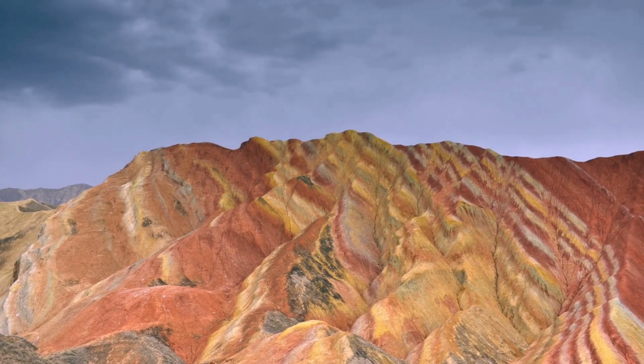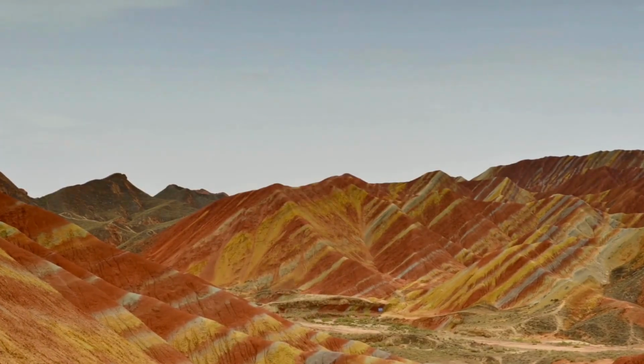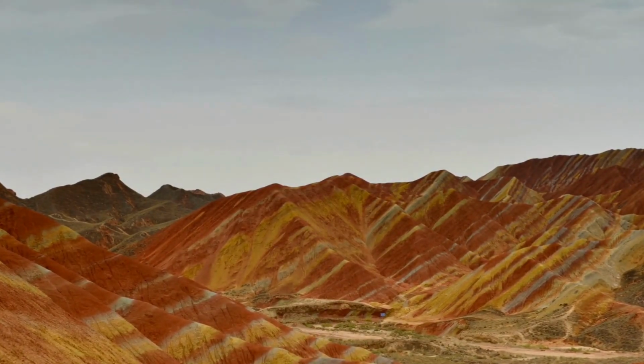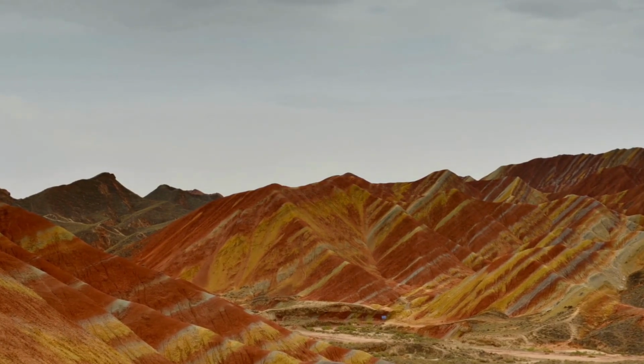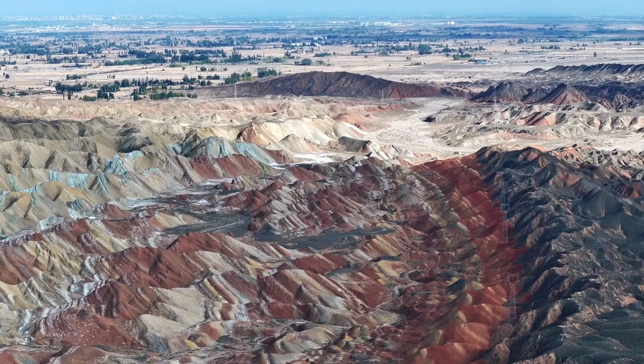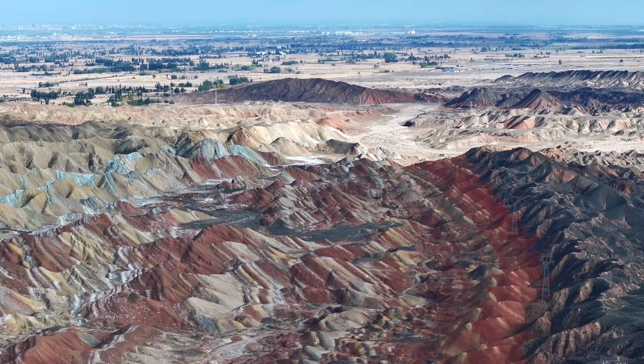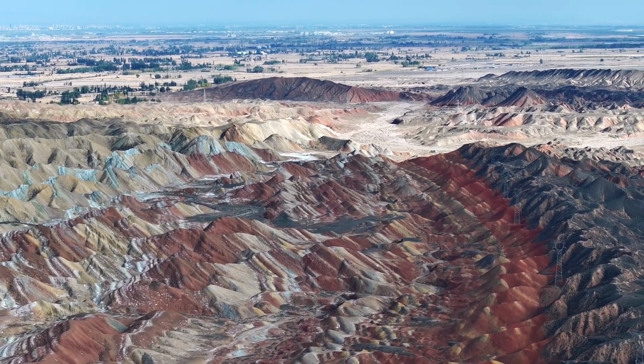Unlike a rainbow in the sky, these colors don't disappear. They are locked into the rocks themselves. Standing here feels like walking inside a giant work of art. Yet no artist ever touched these mountains. Nature created every detail. The secret behind these colors lies deep within Earth's history.